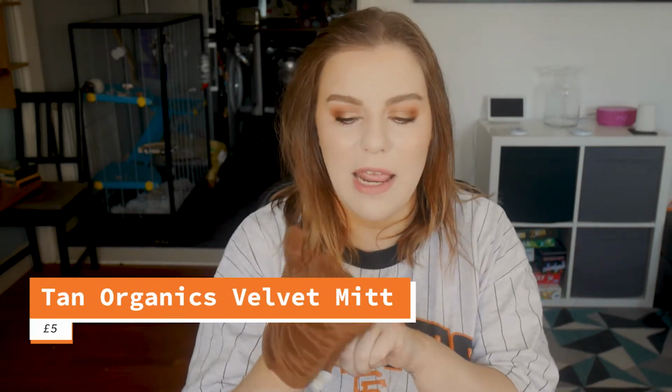While I'm on the subject, I just wanted to mention my preferred application method. I found this tanning mitt in Boots. This is the Tan Organic mitt that comes with a little hand thing. You can get them for about £5 in Boots. I've had this one for about 5 months now.